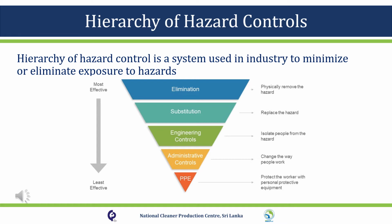The final two control measures are focused on the safety of employees by giving them awareness, guiding their actions, and protecting them from the hazard. Administrative controls are changes done to the way people work. Changing procedures, following guidelines, giving employees awareness and training on proper usage are a few examples of how administrative controls can be applied.